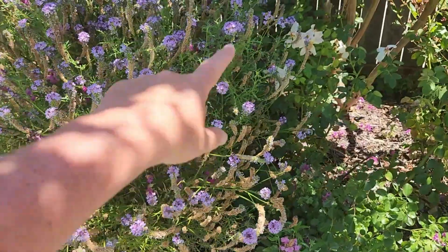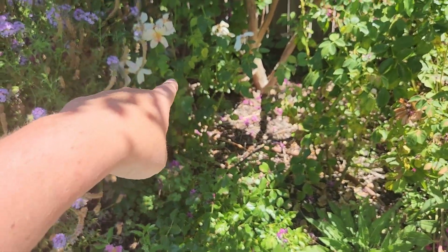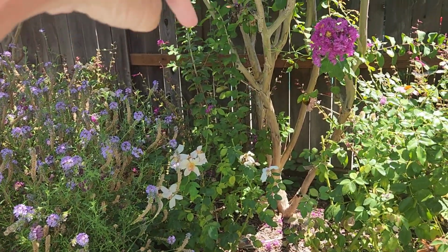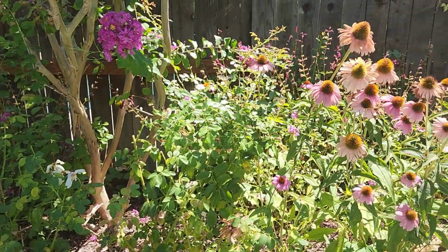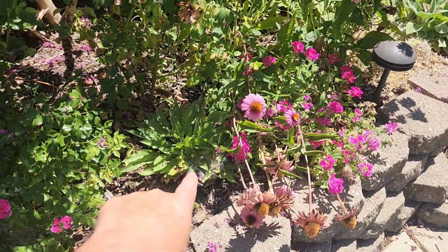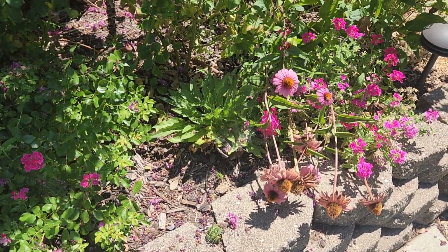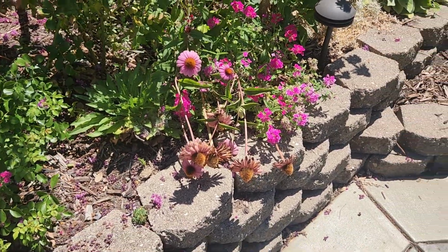And it's too big. And so it's completely covering this pretty Atlas rose that's back here. There's another skyscraper salvia back there. So we'll have to see what I can do this fall. Maybe do some kind of retooling of this bed. I've got a salvia May Night that I transplanted from being buried by the verbena, so it's not doing much right now, but hopefully it will rebound.